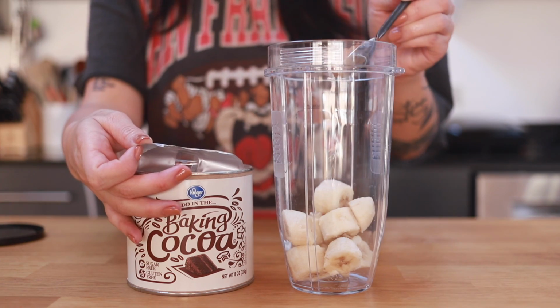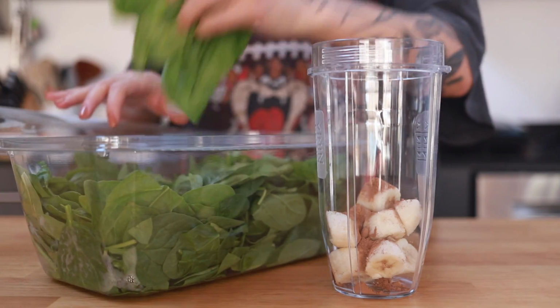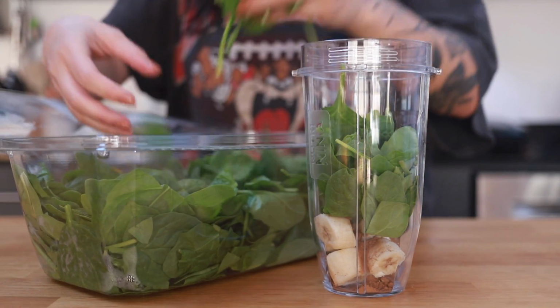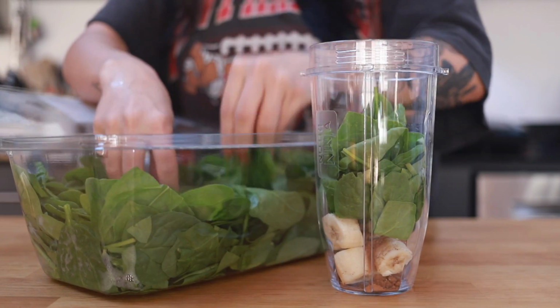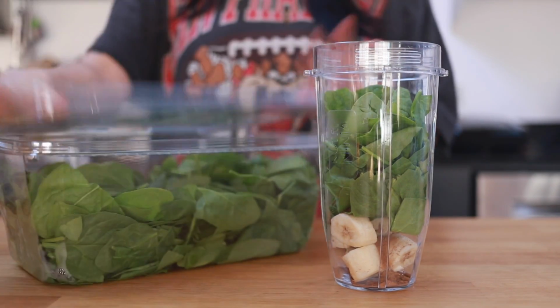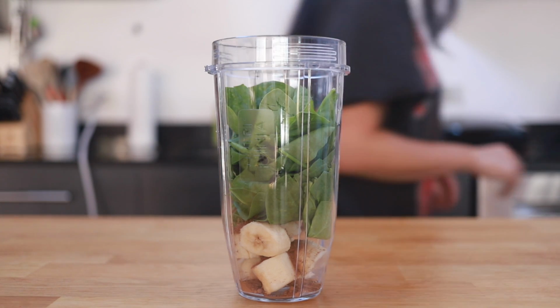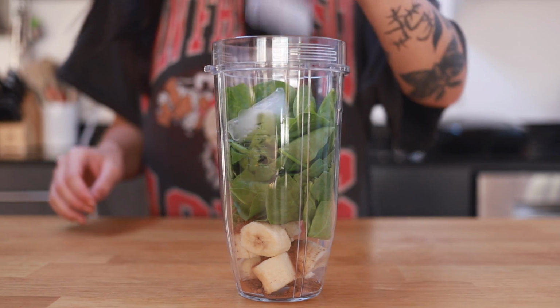So I've just been using this cocoa powder, and then what I do is I just pack it with a bunch of spinach. I feel like a couple handfuls of spinach. I've done kale as well. They both work. And the crazy thing is you really don't taste the spinach or the kale in this thing. So after I add all the spinach, maybe if I have some, I'll do a couple pieces of frozen fruit if I'm using a fresh banana, but if I'm using frozen banana, then I'll just go ahead and put in a few pieces of ice.